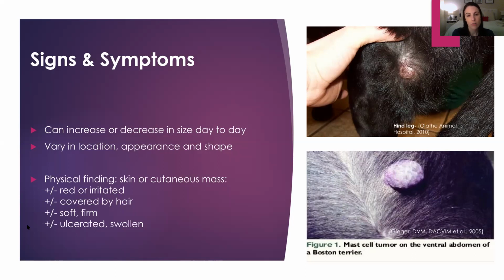They can also be mistaken for an abscess, skin tag, insect bites, lipomas, or another type of tumor. So it's always best to obtain a sample by using a fine needle aspirate and cytologically stain. This is one way to diagnose, as well as immunohistochemistry.